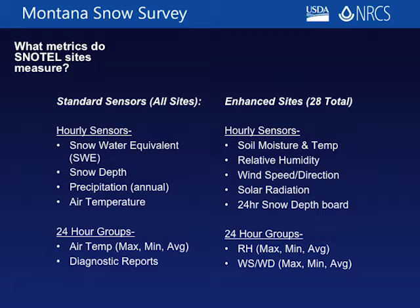The 24-hour groups, the max, min, and average, we get a lot of questions about. One of the things you should realize is that when you look at those daily reports, it doesn't populate the max, min, and average for the day that you're looking at. The reason is we can't total that up until midnight, right? So we're looking at a 24-hour total. So that's actually the day before. You're getting the day before when you're looking at that stuff. It's just something to be aware of when you're looking at those temperatures.